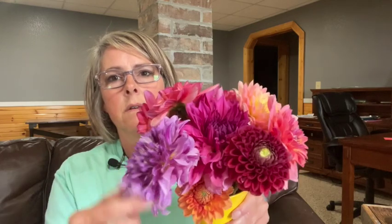And this is supposed to be Cafe au Lait. It was labeled wrong. I got an email from the place that I bought it from, and so I've got to contact them and see what I've got to do. The best I can tell, it's kind of looking like all of my other ones that are supposed to be Cafe au Laits are going to look like that.